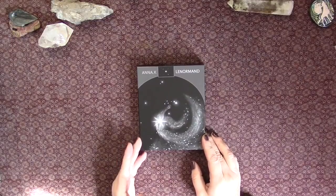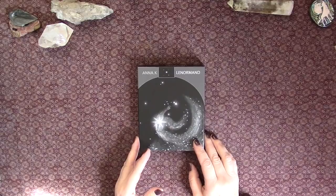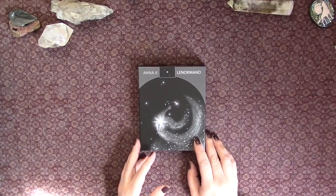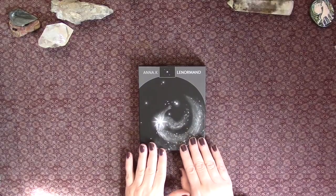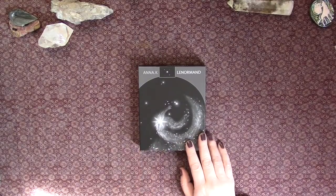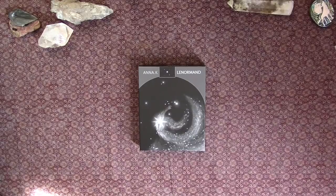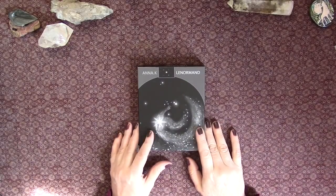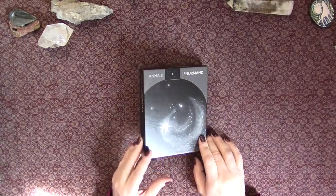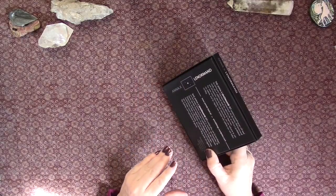I'm here to look at a deck that just came in the mail today. I kind of had forgotten. I ordered this, I feel like it was the beginning of March maybe, and I kind of forgot about it. This is coming from, I want to say the Netherlands or something like this. This is the K Lenormand, and I'm really excited about this particular deck.